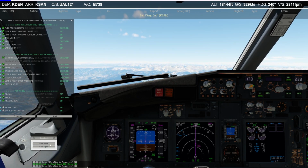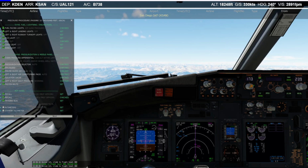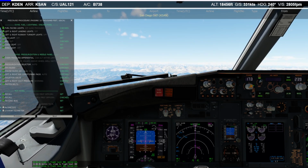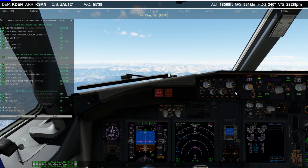Climb to flight level 380. From the seat back in front of you, climb to flight level 380. Have a headset. United 121. Once the captain lets the flight crew get up from our jump seat.